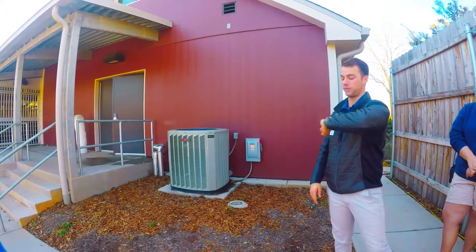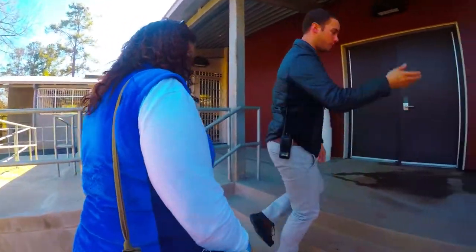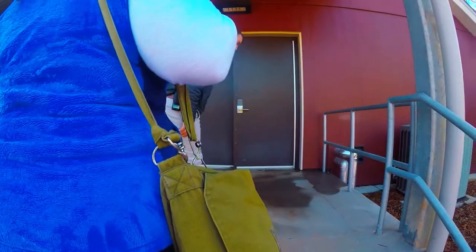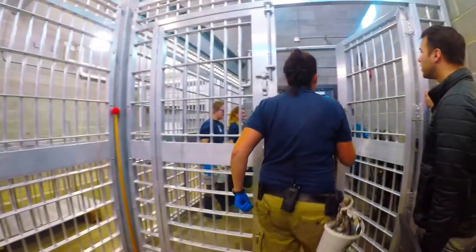You are getting ready to go. That's my final reminder. Let's go. Right. So when we walk through this, there's going to be a foot bath. You've obviously done it before. Right. So go ahead, set both feet in. Step out. You can do one at a time. Just don't forget both feet. And then you go. Yeah, we're ready.